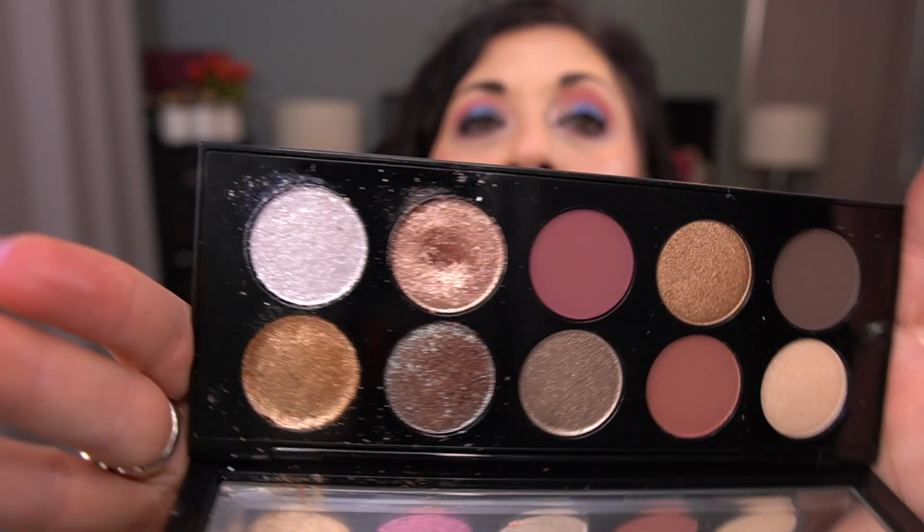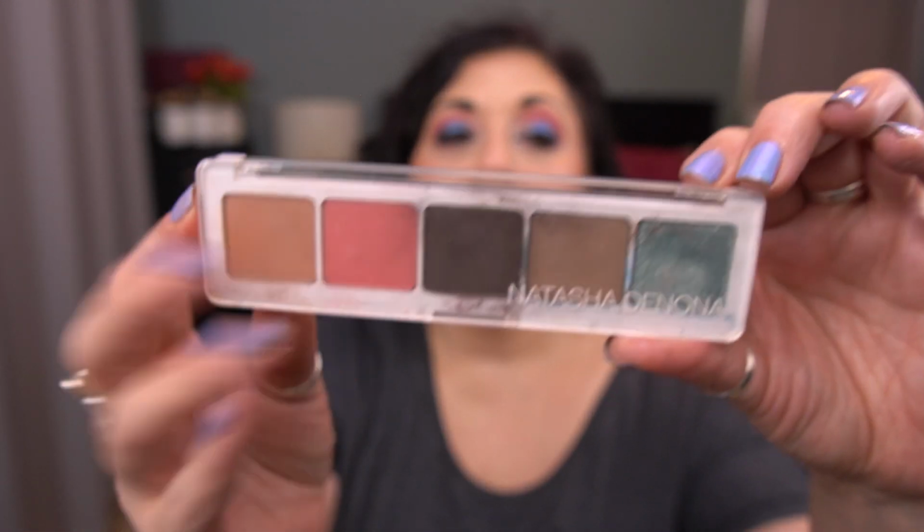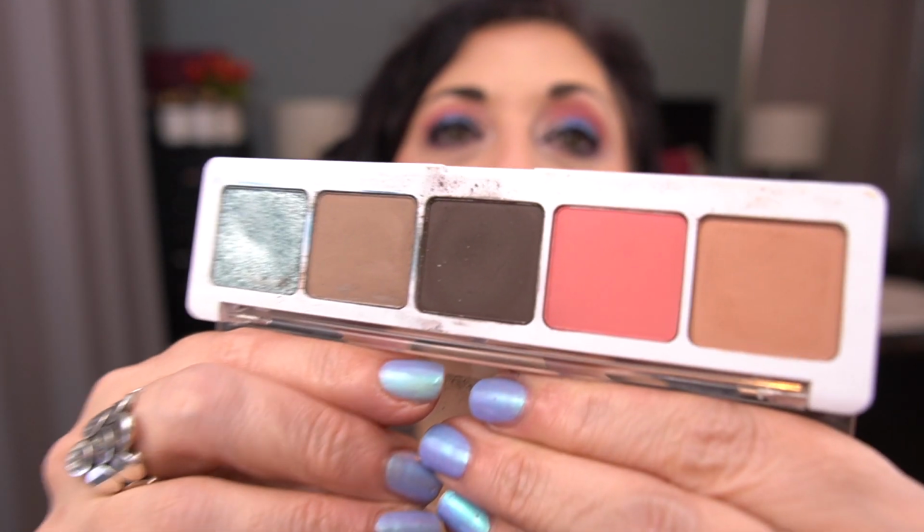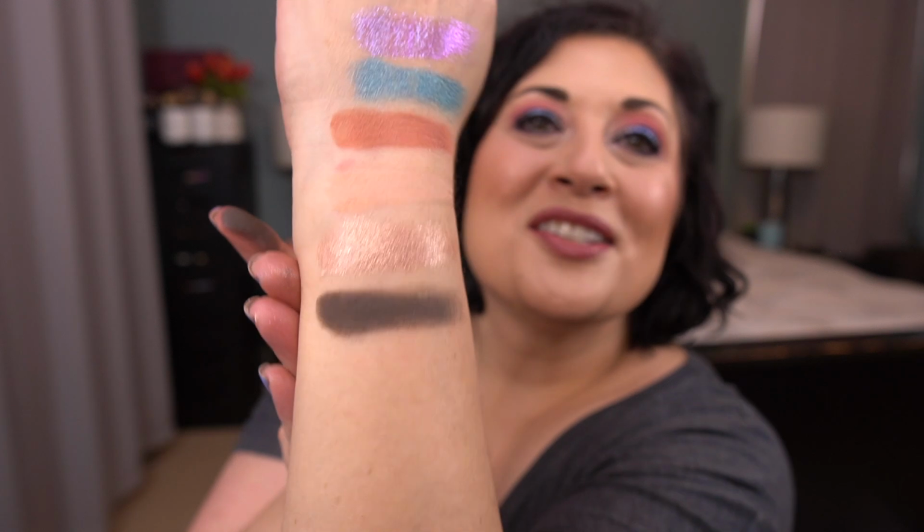This is more of a pointed dip. That's interesting. I don't know how deep these pans are. And then the second palette I'm working on in this section is the Natasha Denona Jubilee palette, as I mentioned. I'm working on this dark brown matte, and you can see I have a little dip going in there. Not much. Again, I did use this one today on the outer corner of my lid crease area. This kind of swatches like crap. Anyway, there's the shade there.